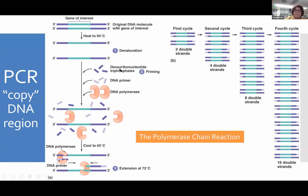We need some little short single-stranded pieces of DNA that are called primers. They're going to be complementary to the edges of the parts that we want to copy. And we need the enzyme, DNA polymerase, that's able to make the copies. Now, in this process, we're going to take the polymerase from a bacteria that happens to be heat stable so that this protein won't be destroyed when we heat it up.